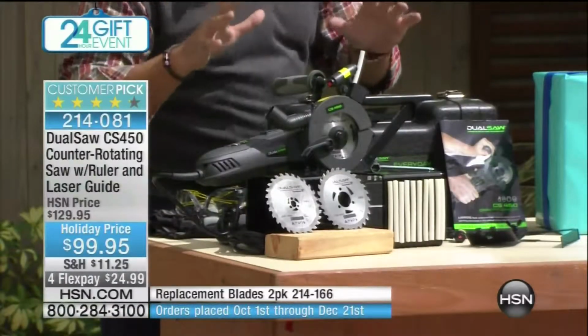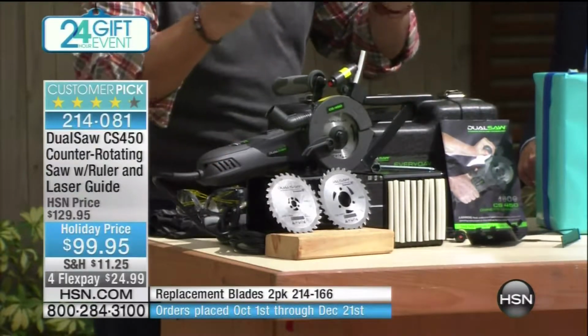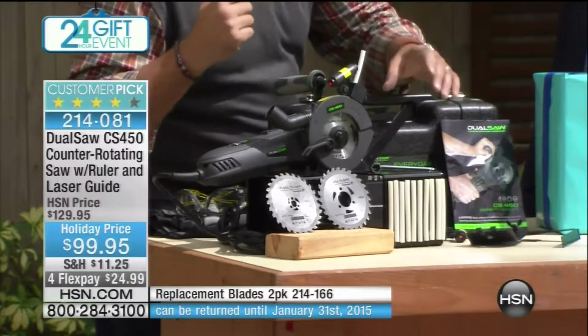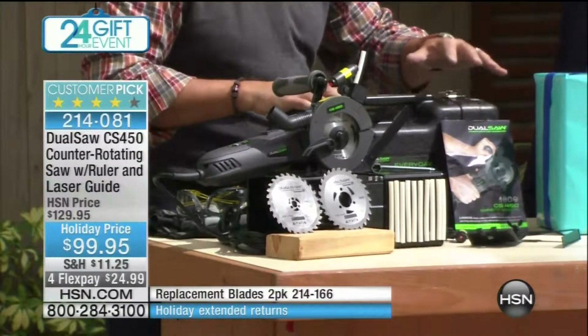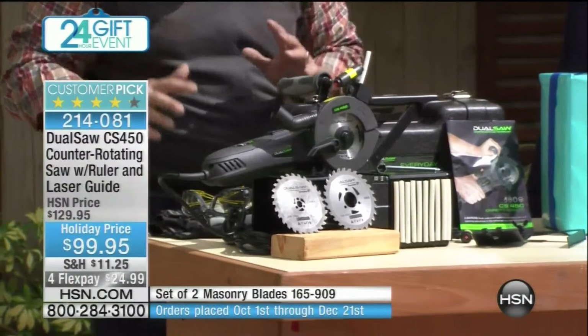Look at everything you're going to get, okay? Because when you talk about a substantial gift, this is it right here. You're getting the dual saw you see right here in front of me. You're getting the laser guide that comes with it. You're getting the ruler guide as well, so you can make consistent cuts all of the same size. You're getting the blades, and you're getting the wax stick, so you can cut soft. And you get a special custom molded case for all of this. It makes a very impressive gift.